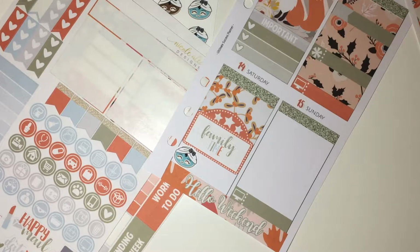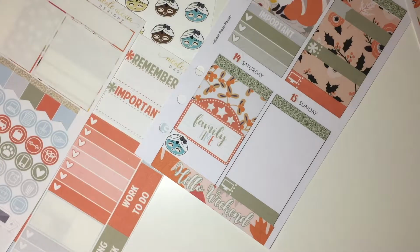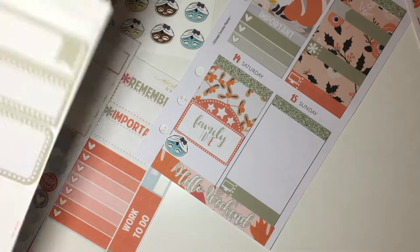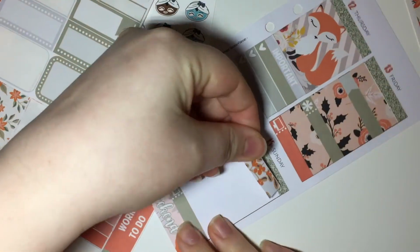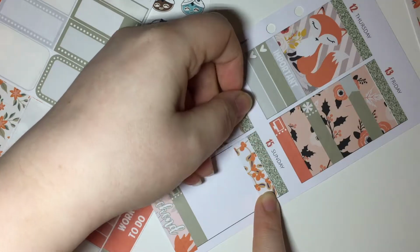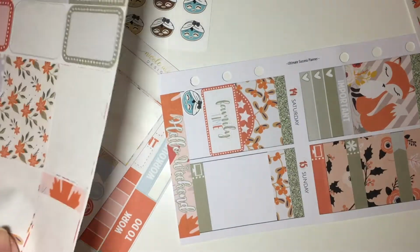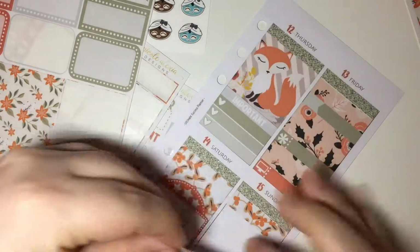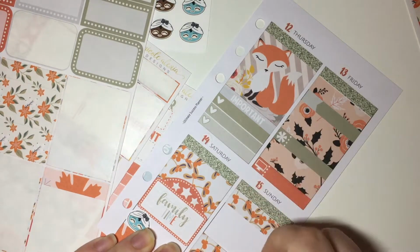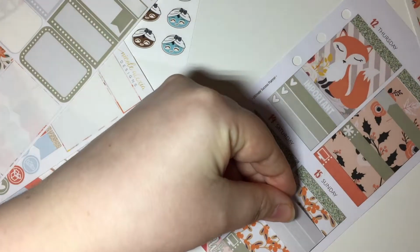I have no idea what's happening on Sunday whatsoever. Oh boy. What to put on Sunday? We're gonna do this washi that was left over from Saturday. And then we're gonna put the other piece of it at the bottom. And then we are going to do this to-do box.